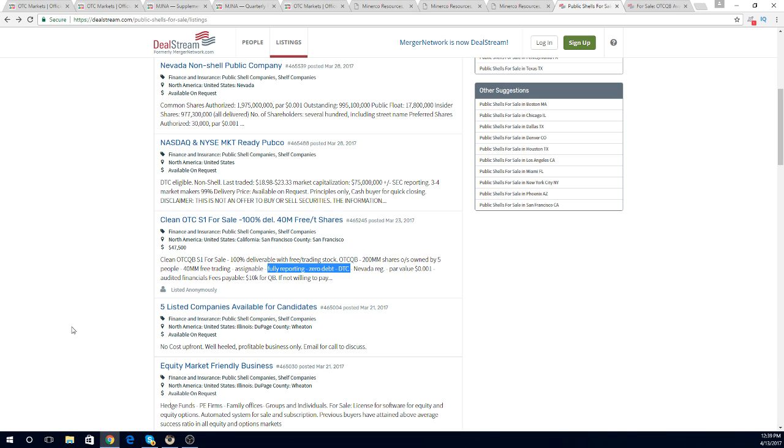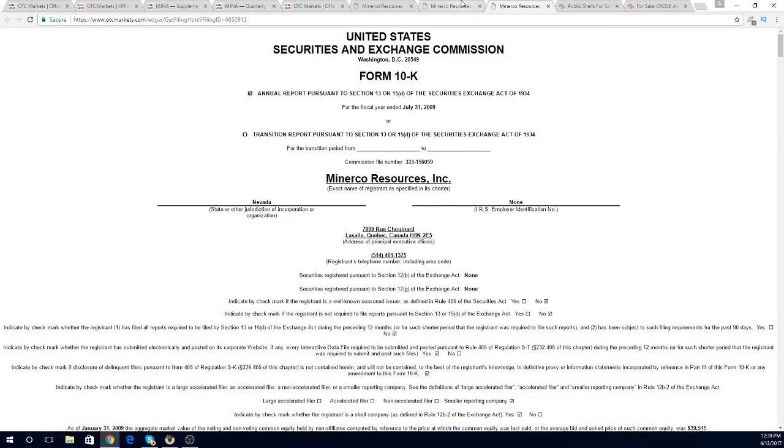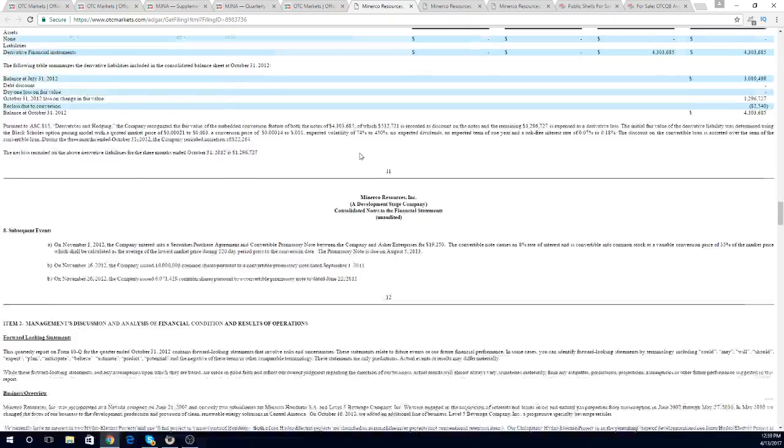I'll even read some of these filings so you guys can get a picture. Here's mine, Mineral Co. Resources. We could go to their first filings here. 2010. You see, when's this one from?